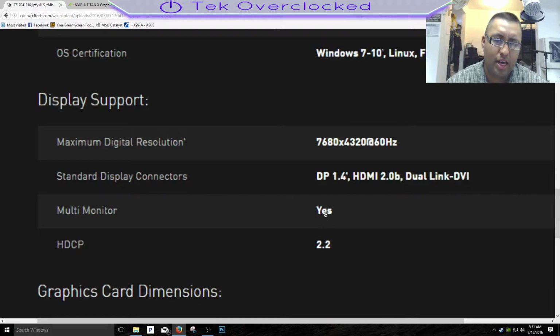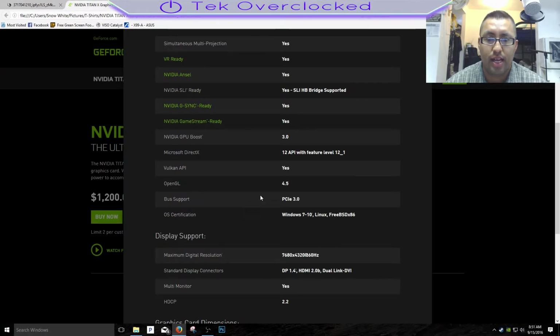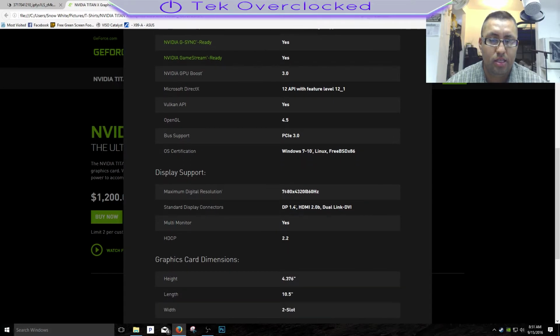Alright, multi-monitor, yes. So we were checking the 1080 Ti. This is leaked information and it could change. This could be Photoshop, for all we know, or this could be real. So 7680 by 4320. Let's check the Titan X: 7680 by 4320, same 60 Hz.